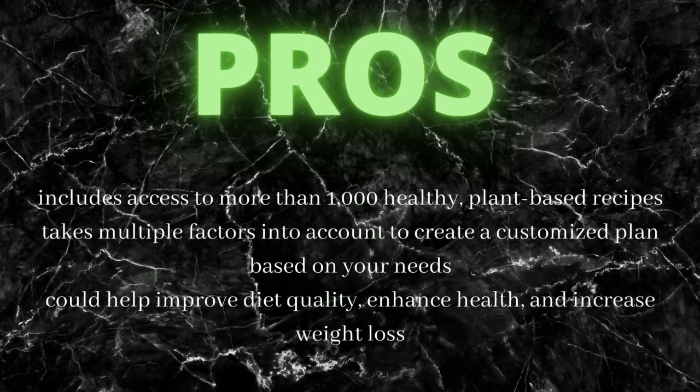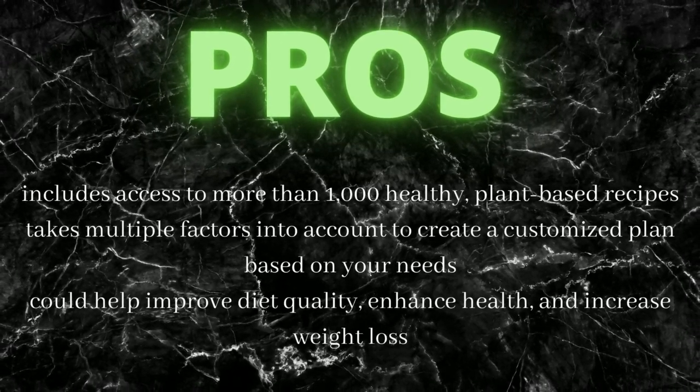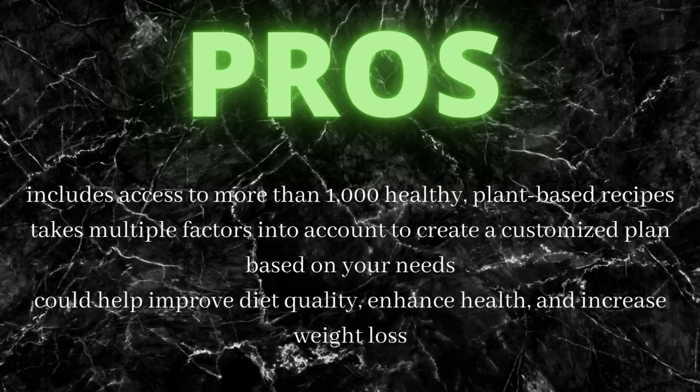Pros: Includes access to more than 1,000 healthy, plant-based recipes. Takes multiple factors into account to create a customized plan based on your needs. Could help improve diet quality, enhance health, and increase weight loss.